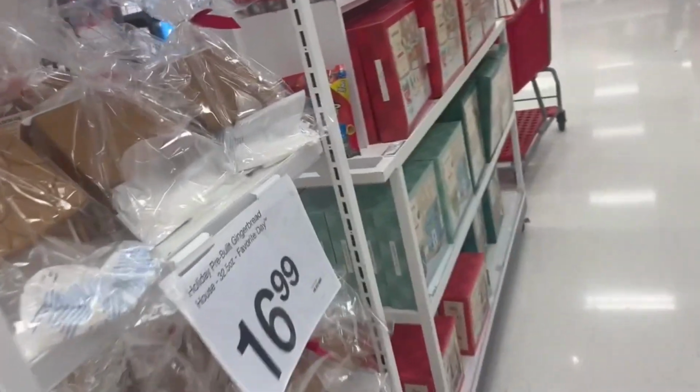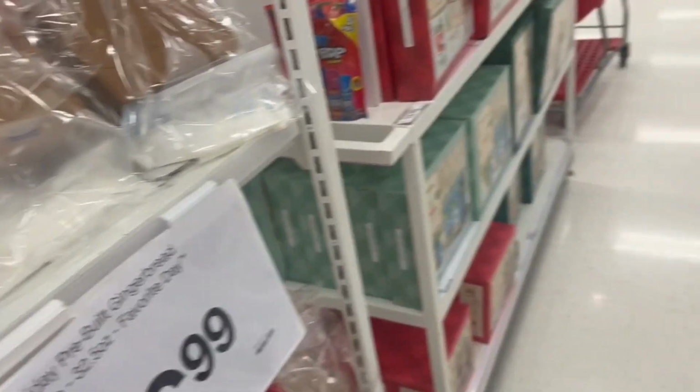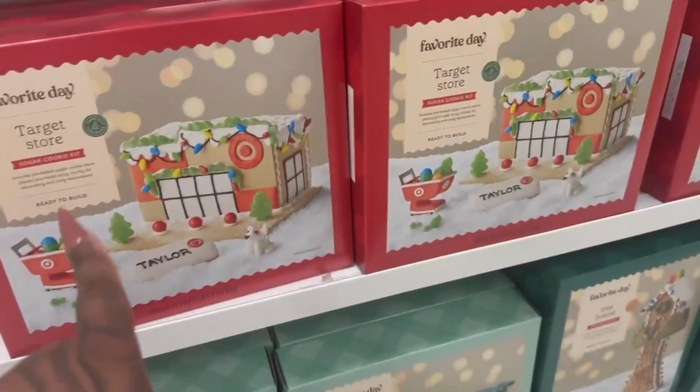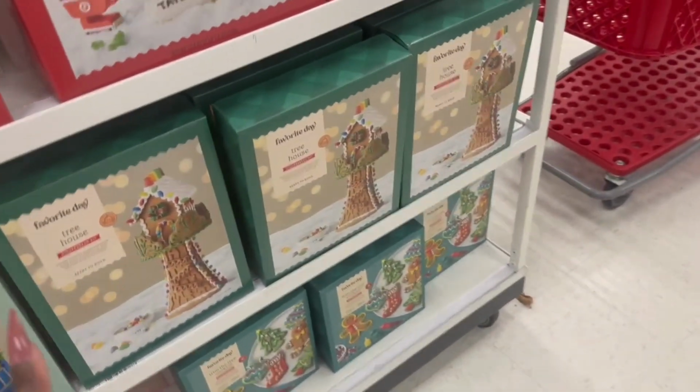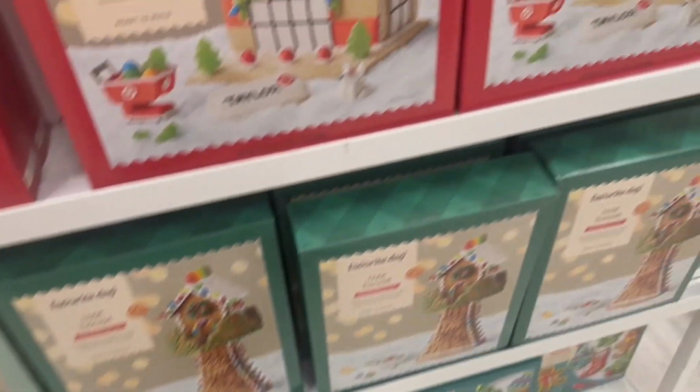Oh, look at the little gingerbread houses. $16.99. And it's already made, so that's really good, because every time we make our gingerbread houses, they break. But they have different ones. You got the Target store one. How cute is that? They got a beach house, a tree house, and then a hot cocoa stand.